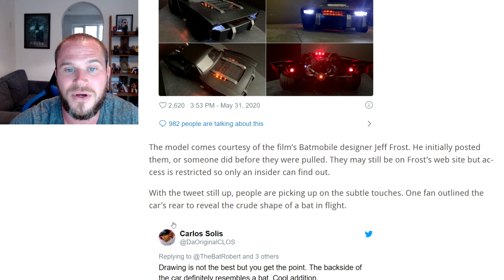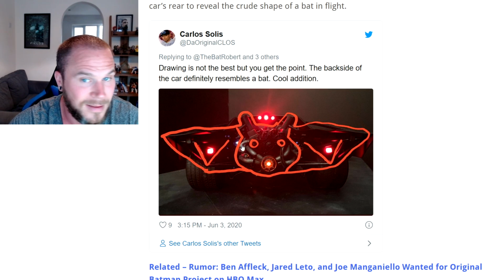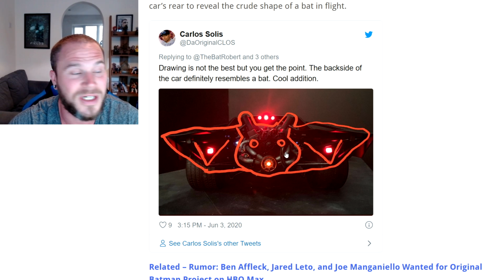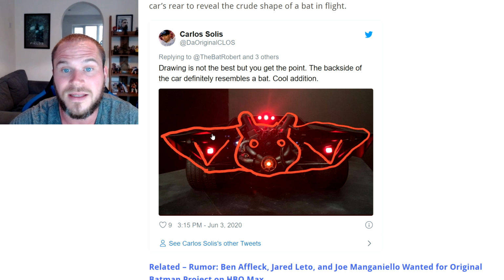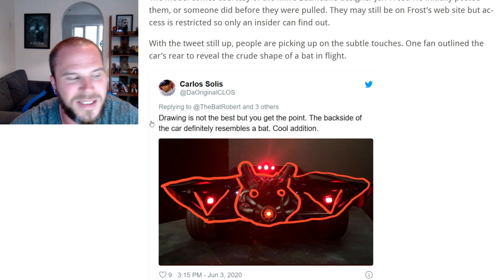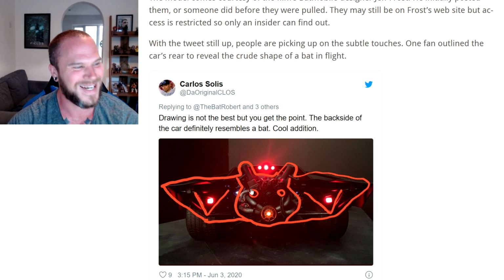With the tweets still up, though, people are obviously picking it apart. And this is what I mean. This goes back to the bat. Look at this. It is a bat. Now, I would say that's intentionally designed. And I think that is really cool. I think that's really awesome. How cool is that? I mean, it's a bit dumb that they drew little eyes on it. But it still looks good, right?